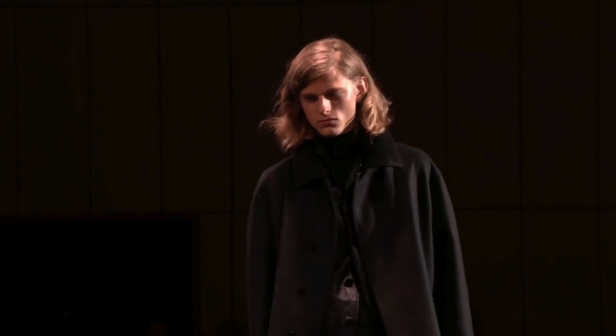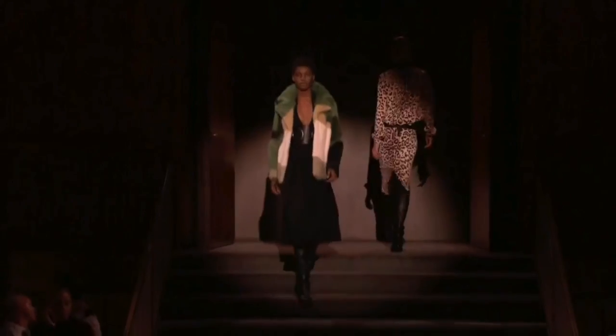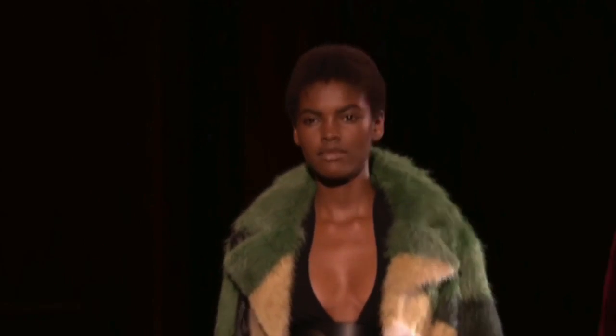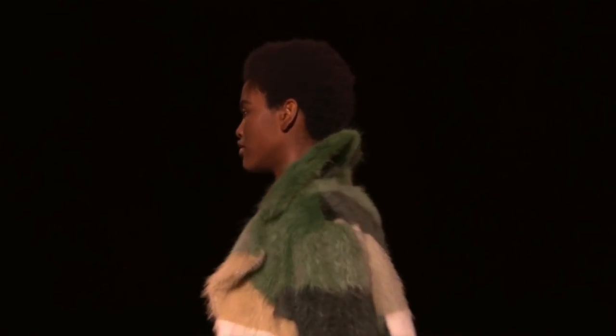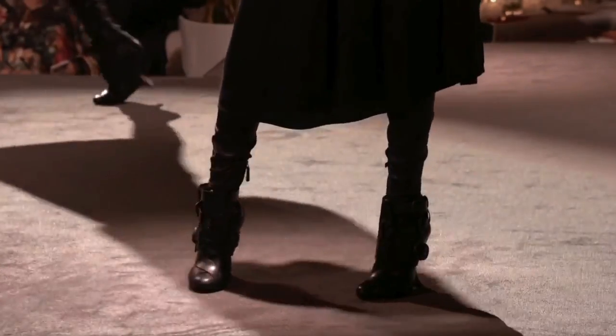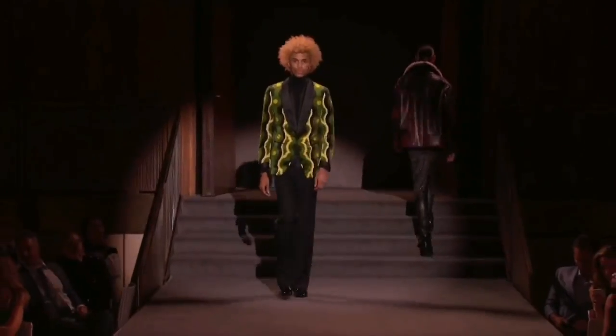Here we've got some men. I'm loving all the men's fashions in Tom Ford. I mean, I could definitely see Kevin wearing some of these things, no problem. Maybe that's how a lot of these gals got their guys to come to the show. They were like, there's going to be some clothes for you, honey, I promise.